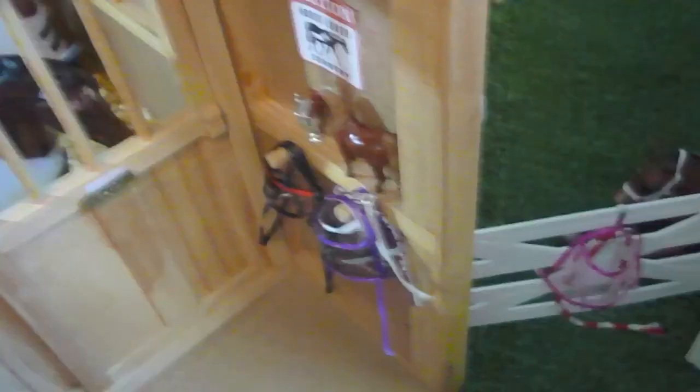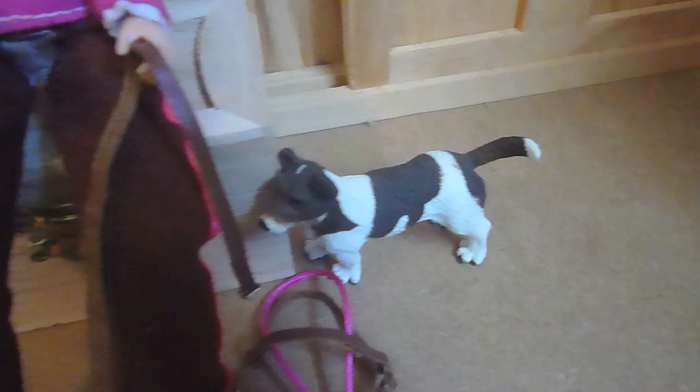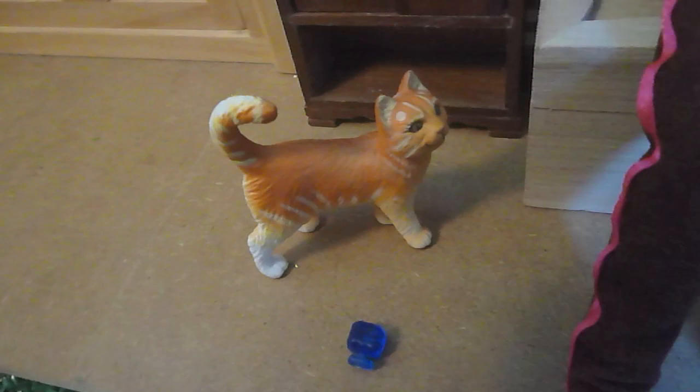Oops, destroying the barn. Yep, so then there's more horse statue things. And then this is Emily, and she's just cleaning some tack right now with her little sponge. She's cleaning up a bridle. And that's Rascal, our Jack Russell, and Stripes, our cat. And that's just a bottle of whatever she's using to clean our tack with. I don't know.